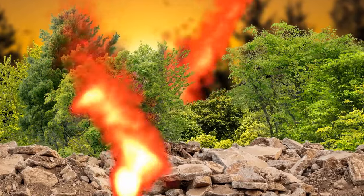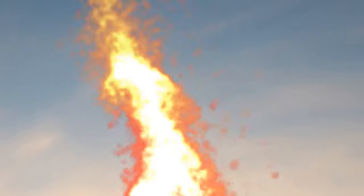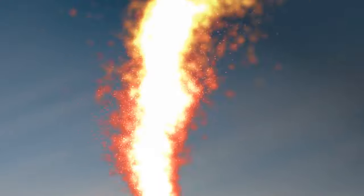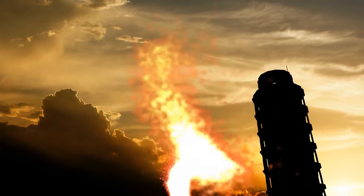About once a year, you can spot a rare fire tornado in the U.S. Fire tornadoes start when a strong wind picks up heat from a fire. They are made of a flame or ash. They're different from regular tornadoes because they don't start from cyclones. Fire tornadoes are about as tall as the Leaning Tower of Pisa.